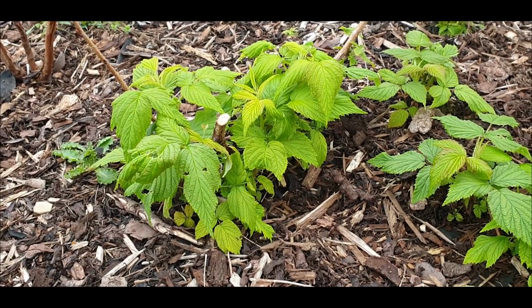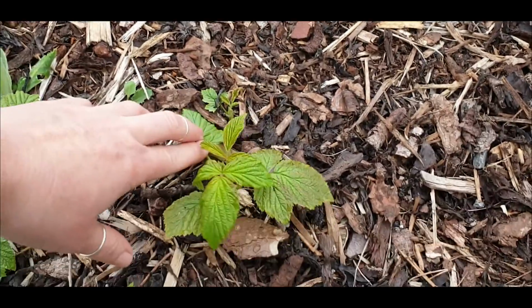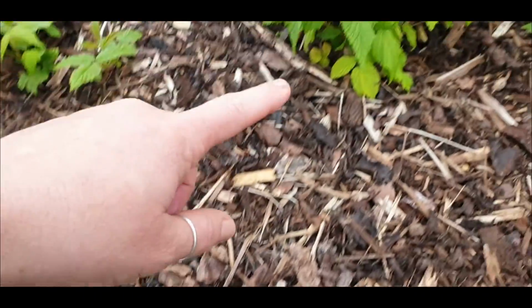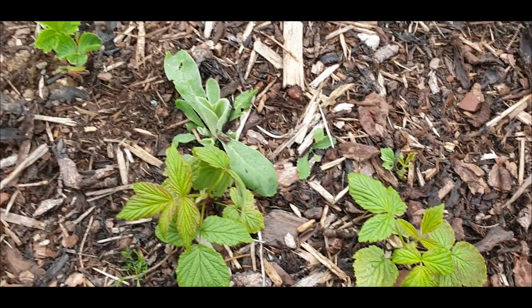If you ever plant raspberries in your garden, be warned they are one of the most invasive of plants. You see all of these little ones coming up. We haven't planted these. These are just sprouting from the root system on the main plants, and these have only been in 2 or 3 years, so this is a lot of growth.